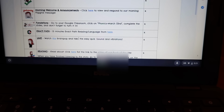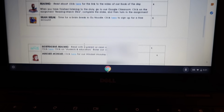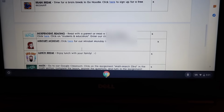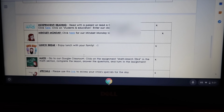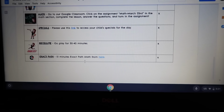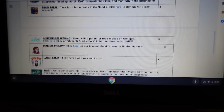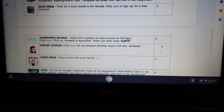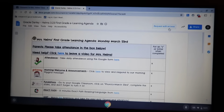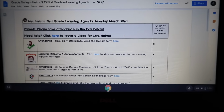They have reading, phonics, math, unit. They even have their specials teachers who have put some things on there for art, PE, STEM, music, drama, all the things. And then they have some brain breaks built in here as well, which we are allowed to do, or we have other options that we can do. And then once they are done with all of their work for the day, we put X's in each category once they have finished. And once it's all done, we just turn it in to their teachers, and then they are able to see all of their work for the day.